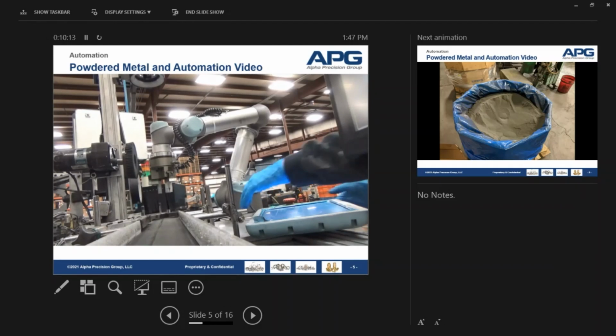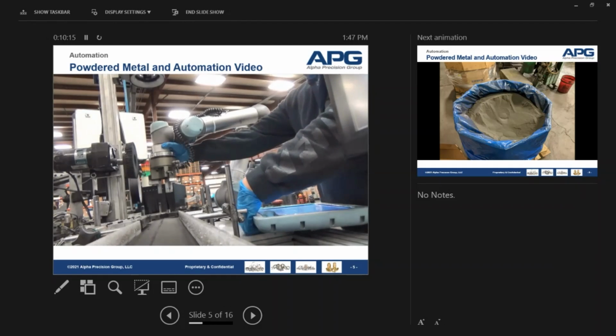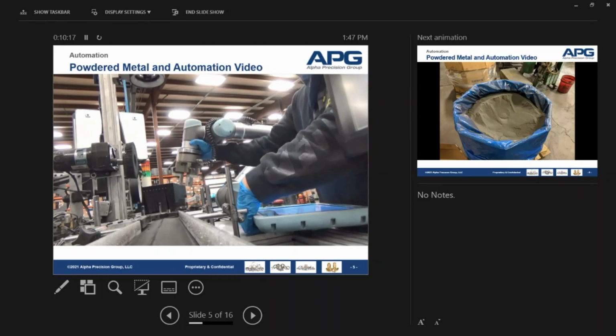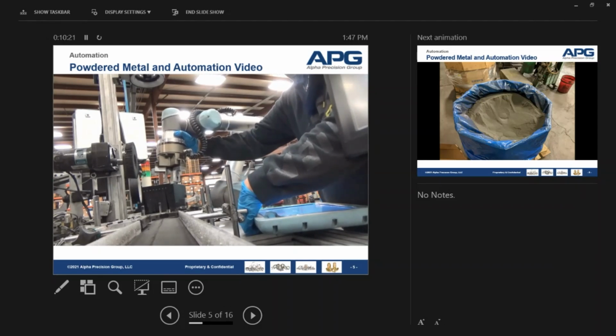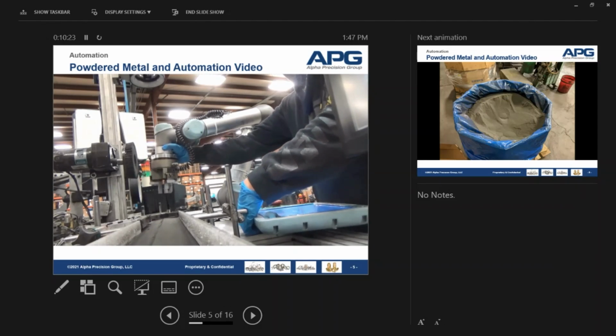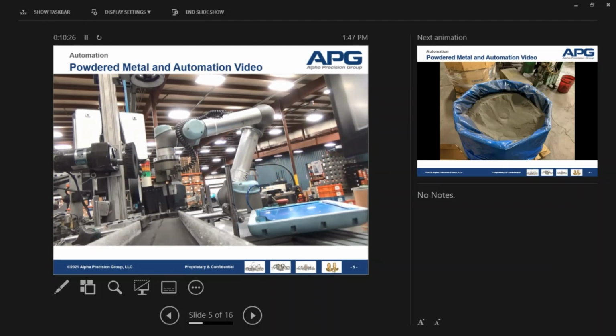Another cool thing about programming these is you just hit a button and you can literally drag the robot right to where you want it to go. Makes programming on these things pretty simple, very user-friendly.